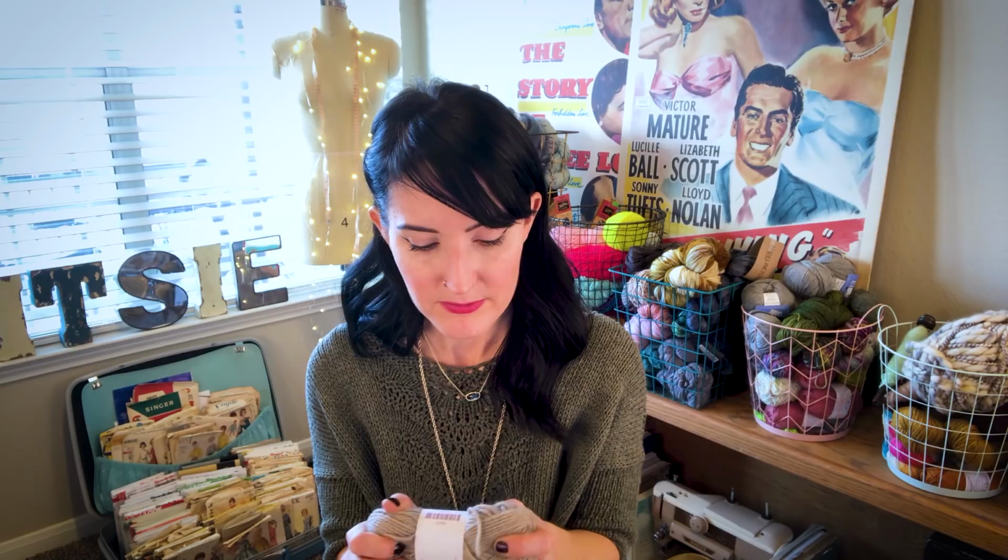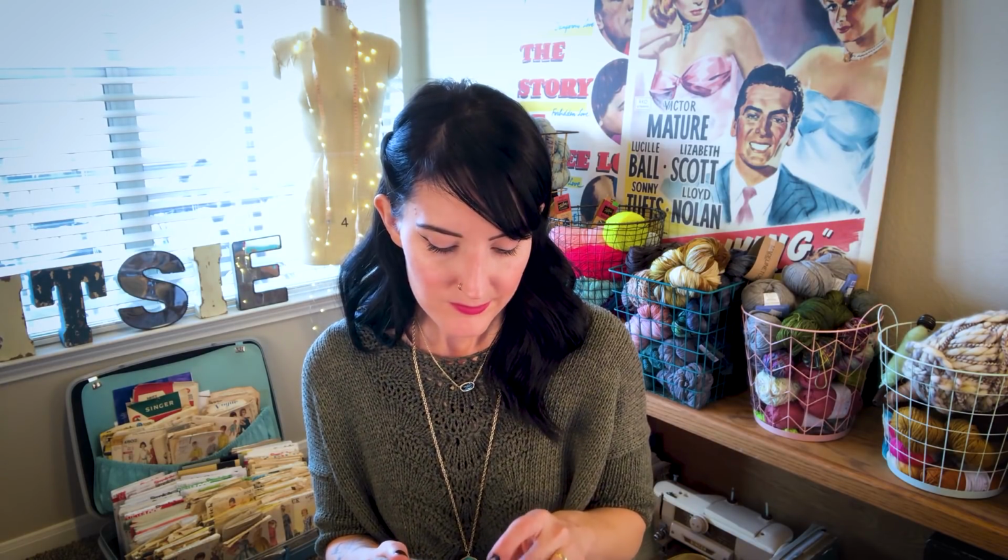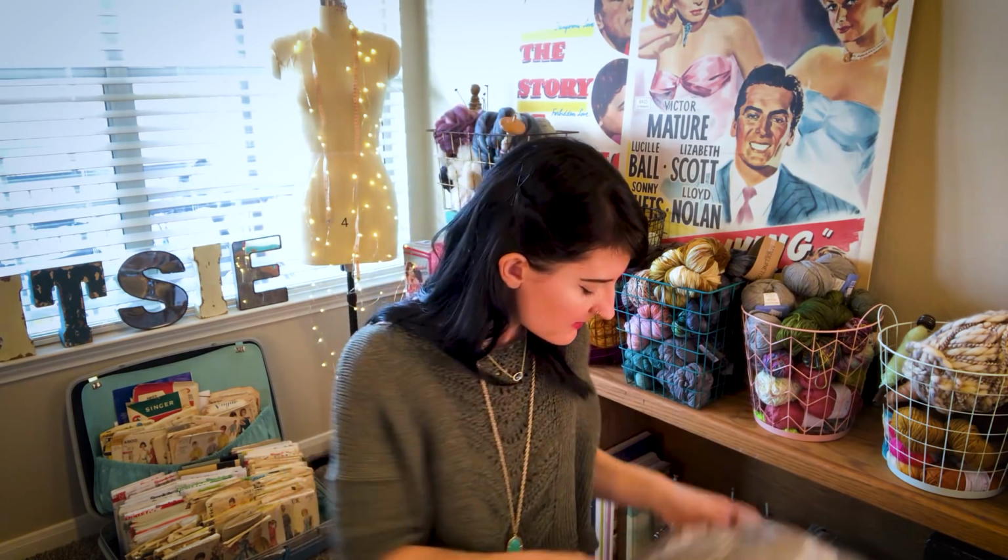But I'm going to knit the first one out of the Forest Heather colorway and just make sure that I do like the pattern. And this may turn into something else. Who knows? But yep, that's what I got.